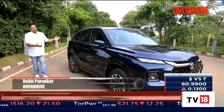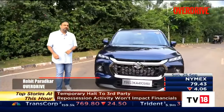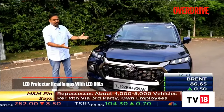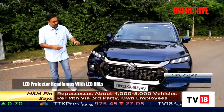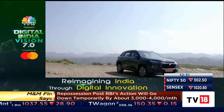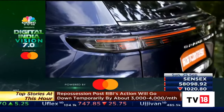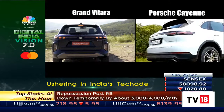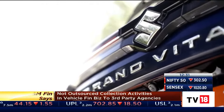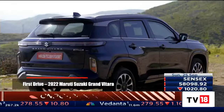This is the new Maruti Suzuki Grand Vitara, the crossover that most of you have been waiting for. So what you get is bolder styling and a more trendy design with the DRLs in the brow and the headlights in the bumper. At the rear, the sleek streak of LED taillights echo a bit of a Porsche Cayenne, Range Rover Velar inspiration, and these, coupled with the tastefully done Grand Vitara badging, make the tail appear premium like the rest of the car.